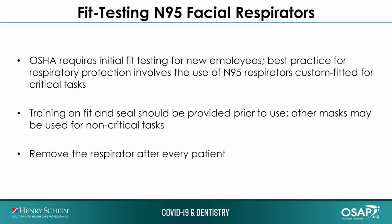Fit testing for N95 facial respirators. Please remember that OSHA requires initial fit testing for new employees. Right now, the annual fit testing for existing employees has been waived. But the best practice for respiratory protection involves the use of N95 respirators custom fitted for critical tasks.